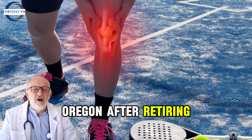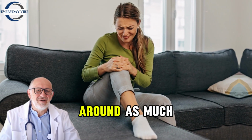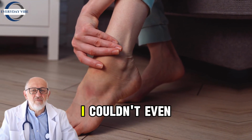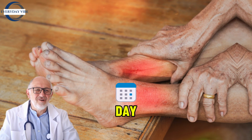After retiring, she started to feel heaviness in her legs. "At first, I thought it was just because I wasn't moving around as much," she shared. "But after a few months, I couldn't even walk for 10 minutes without my knees aching and my ankles swelling up. I'd have to rest the whole day."